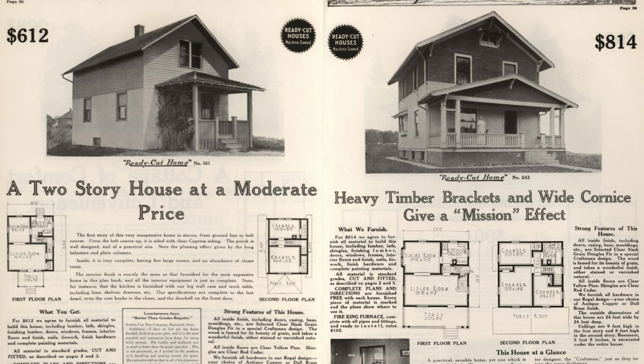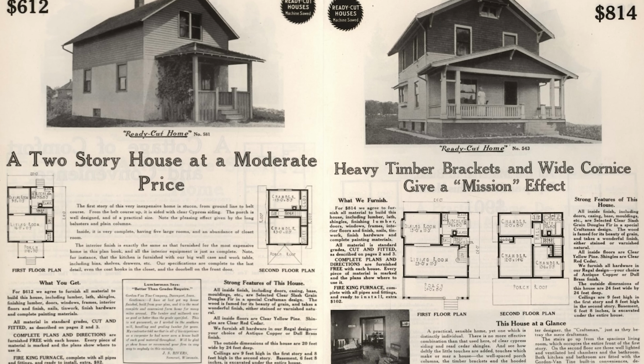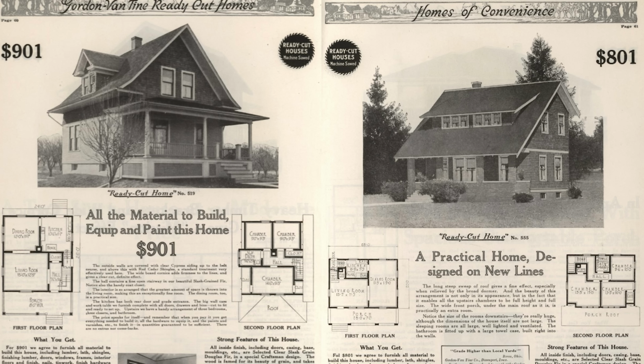A buyer would still get to wield hammer and nails or hire a local handyman, but the hard work of measuring and cutting was already done, and done accurately. The time savings were tremendous.